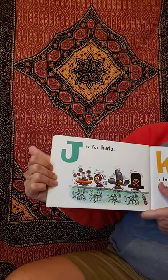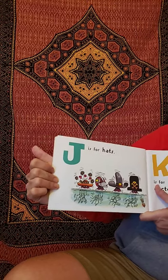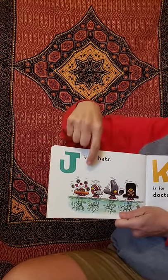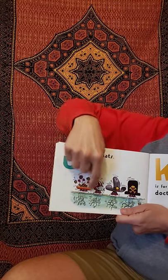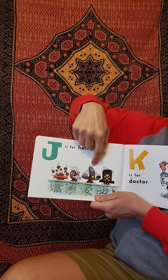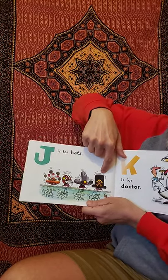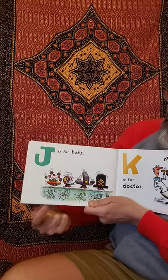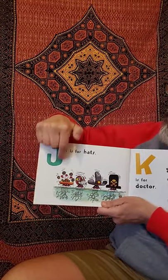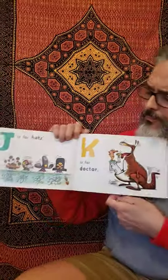J, of course, is for hats. No. Those are beautiful hats. They have a lovely flowery hat. They have a lovely football helmet. The ten-gallon hat of the sheriff. And we've got a pirate hat. All on top of jellyfish. Jellyfish. J. And of course, you knew that though, didn't you?